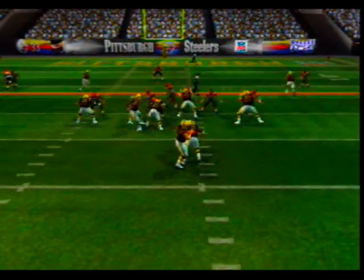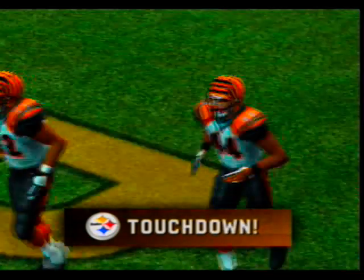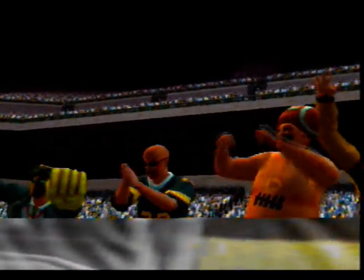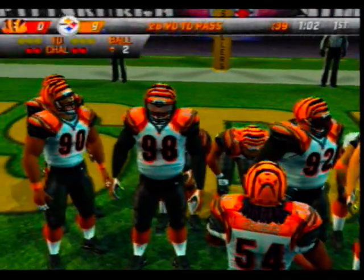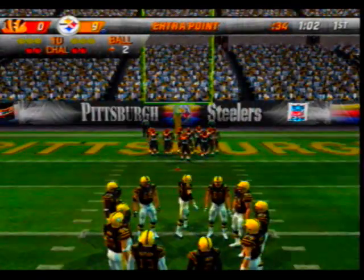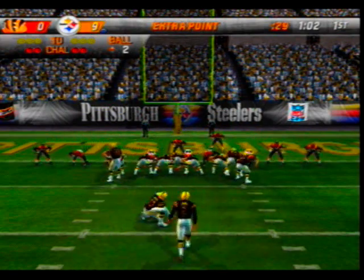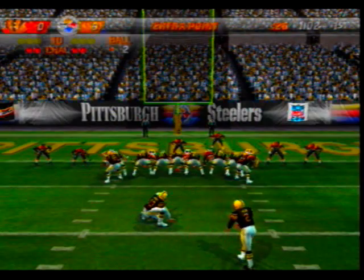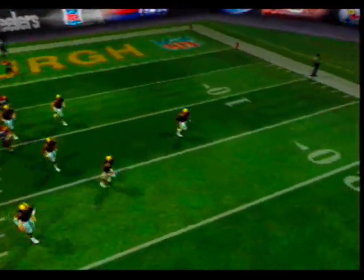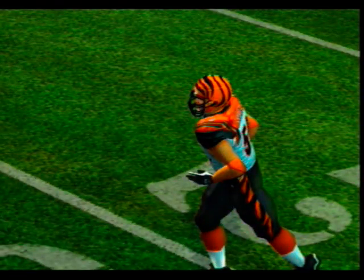Hand off to the tailback. Great fake. Going deep. He made the catch. Touchdown. Steelers. Pittsburgh. Tom Brady watched his receiver get some room and got it to him for six. Akers comes in for the extra point. The extra point attempt is good. They did everything they had to on that one. And the end result is a trip across the goal line and a TD on the board.